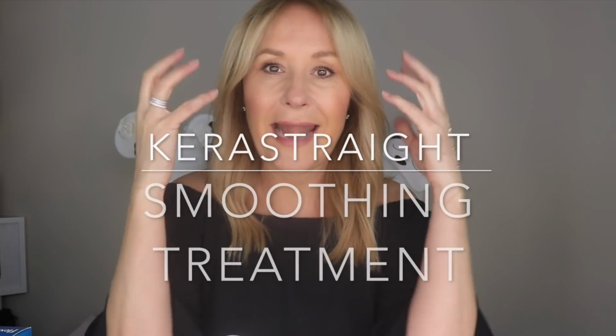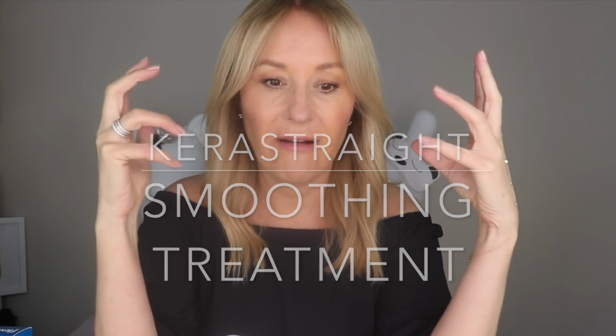I could technically have it cut and take all the damage out, but I don't want to go short. So the KERASTRAIGHT treatment was absolutely amazing, and it really allowed me to stop using straightening irons and a lot of heat from my hairdryer and blow drying my hair the whole time. And if I do a good job of blow drying my hair, I can wake up and it pretty much looks like this the next day. Now, it's 3 months since I had my KERASTRAIGHT treatment. I highly recommend it. I'll put the details of it down below.